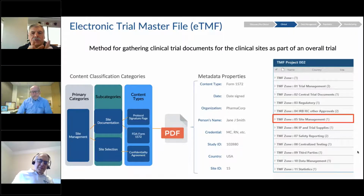Yeah, so on this slide, we're talking specifically about the eTMF, and the eTMF here really talks about how we pull data, and you look at the categories, and we have primary categories, subcategories, and the different content types across the board. Our goal here was just to show the metadata properties. The DIA, Drug Information Association, put together an eTMF spec. There've been multiple versions over time. The goal was to be able to look at the different types of content and have metadata assigned to that so you can actually find it, set up views of it, and understand how that data flows. Next slide, Marianne.